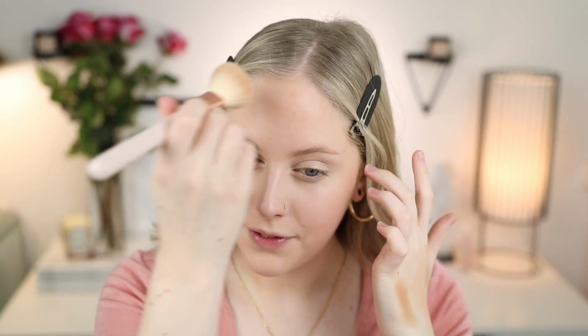As I was saying, it's very sheer, but it has just the perfect amount of pigment you kind of want with a bronzer, because I feel like bronzer is supposed to be a wash of color. So I love when a formula is more sheer and buildable. And once I put it on, I feel like the shade actually works really well. So if you do have a skin tone similar to mine and you looked at this and thought it might be a little bit dark, really don't worry about that.